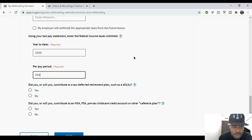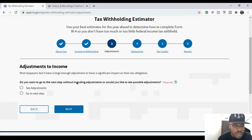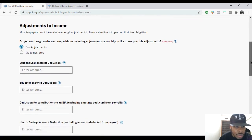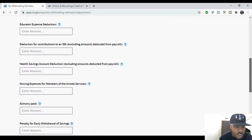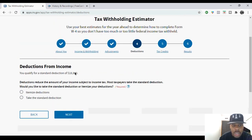Like I said, I'm going to freestyle some numbers just for the sake of you understanding how simple it is to flow through. Did you or will you contribute to a tax-deferred retirement plan 401k? We're going to put no on that one again. And then proceed. Click next. Adjustments to income. Most taxpayers don't have any large enough adjustments to have a significant impact on their tax obligation. Do you want to go to the next step without including adjustments, or would you like to see possible adjustments? And I'll just click see adjustments just for the sake of you seeing the adjustments that are available. So you determine if these are some adjustments that fit you. But for this example, we're just going to say go to next step.